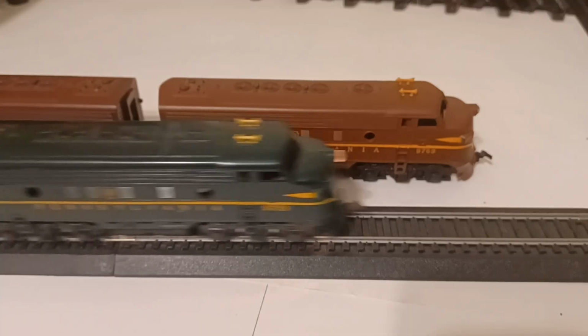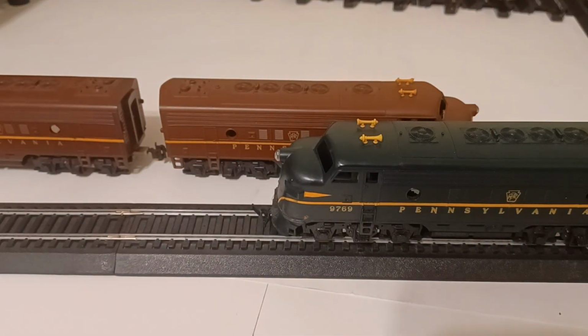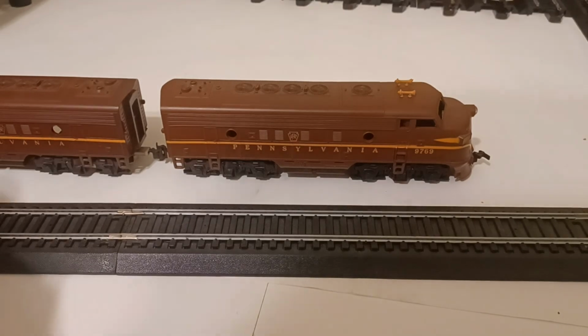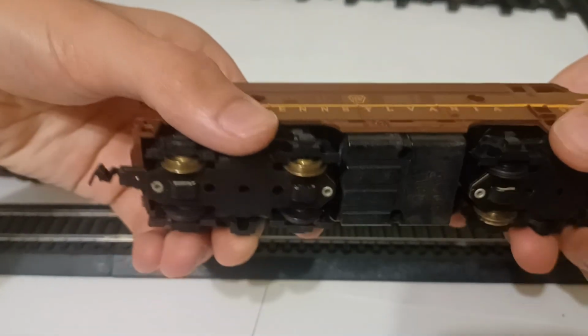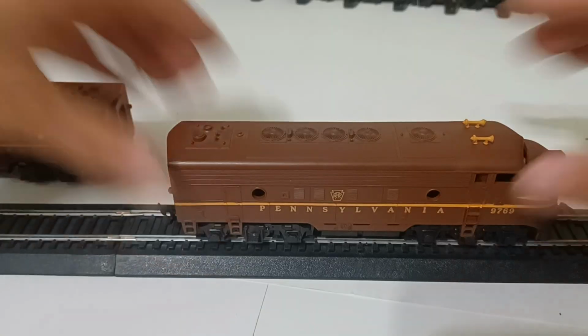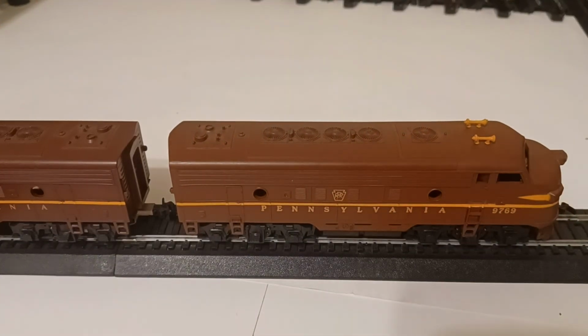And a little more presentation. This time, instead of showing the trains with my hands like this, I have a little test track set up so I can run these units. And I'll show you the double power unit in action as well, so two motors. Sometimes these would run, sometimes these won't. But this one does run.